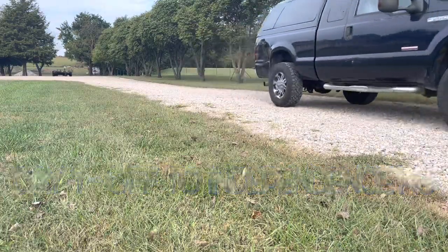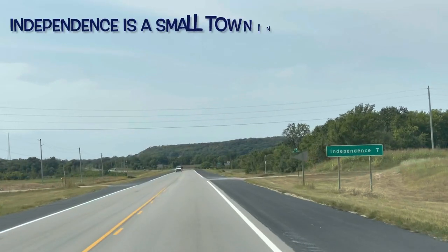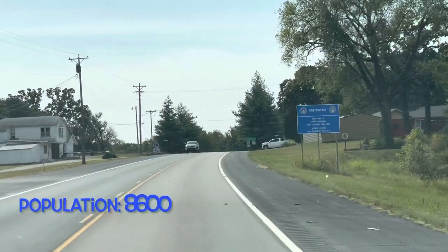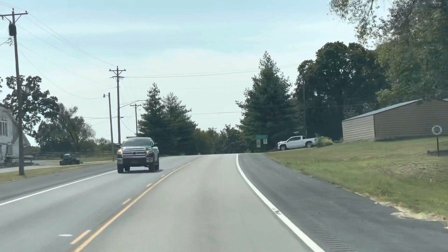Going to head out today to Independence, Kansas to meet up with some good friends. We're going to stay the night at Elk City State Park and hike the Elk River hiking trail.